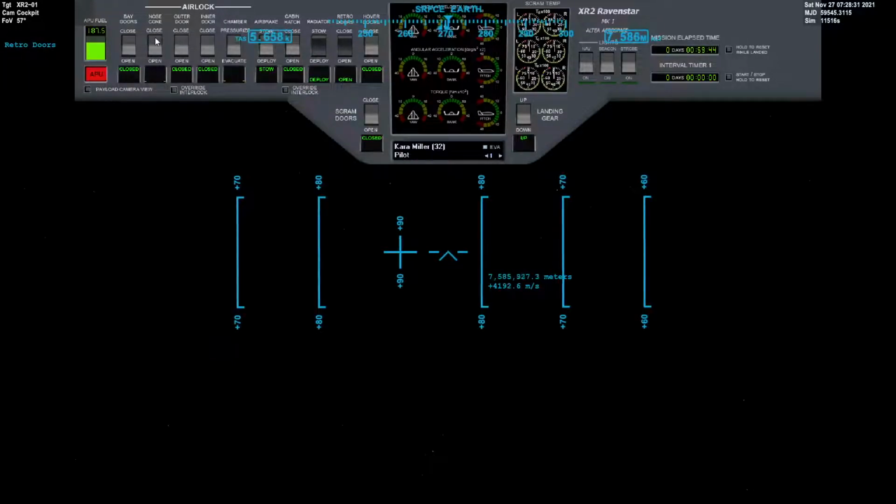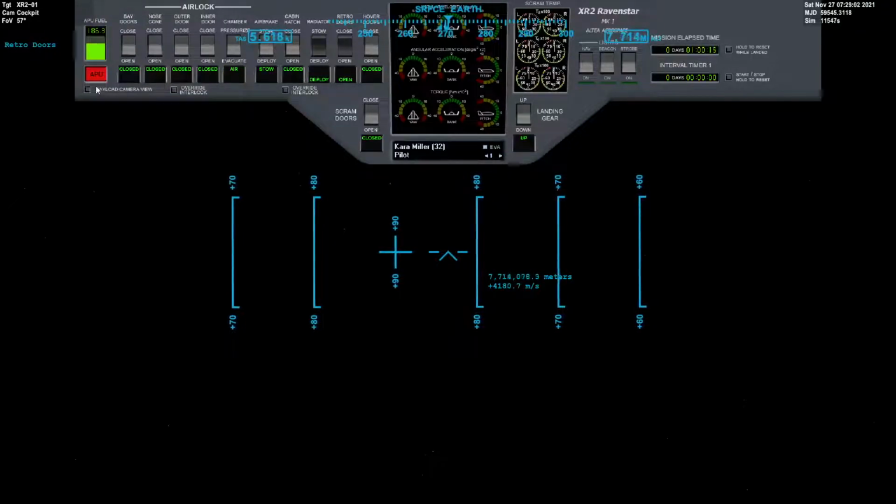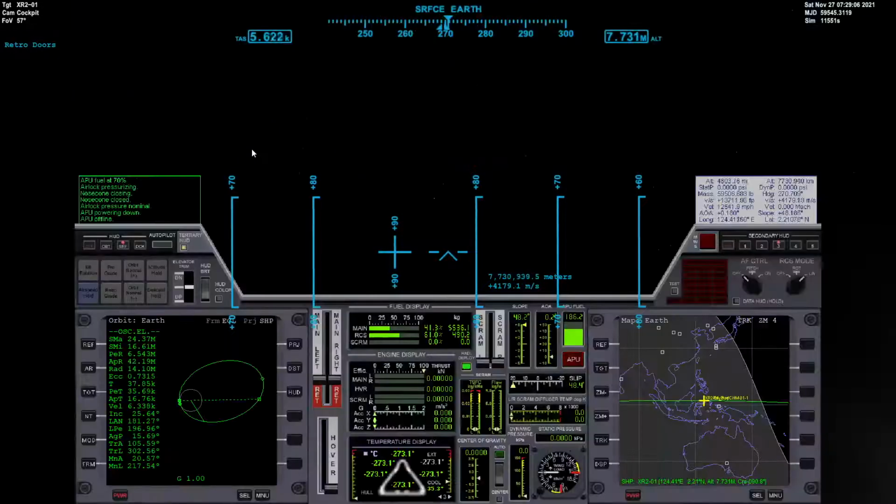Airlock pressurizing. Airlock pressure 14.7 psi.